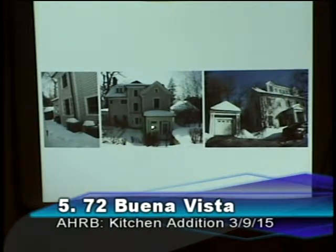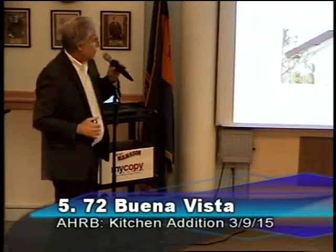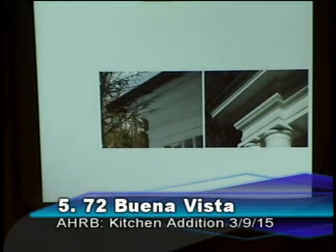This is the back of the house, and so the addition would be there. And this is looking between the garage and the house, so it would occur in this area right here. There's an existing extension on the other side of the house, sort of a solarium garden room, and so we're just going to match the same molding details that exist there.